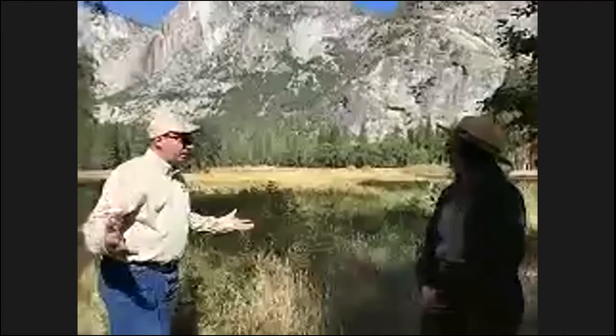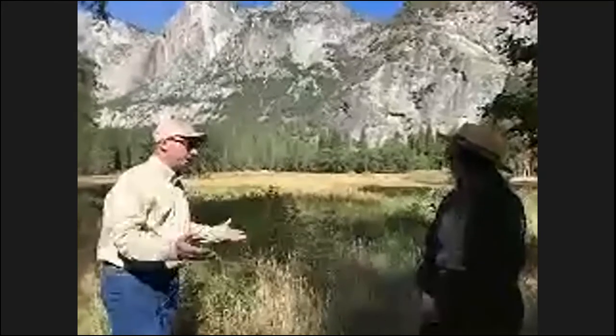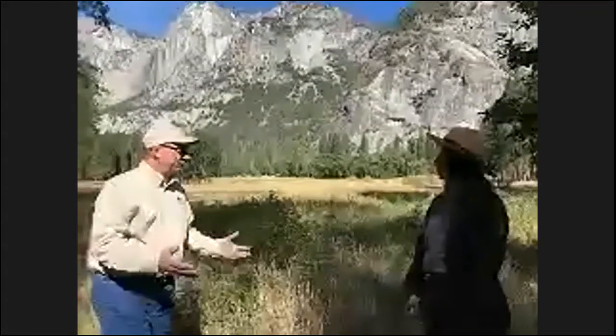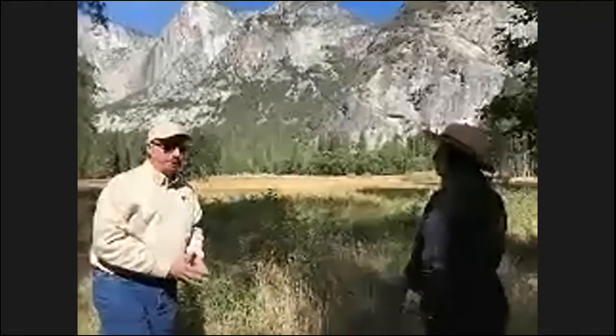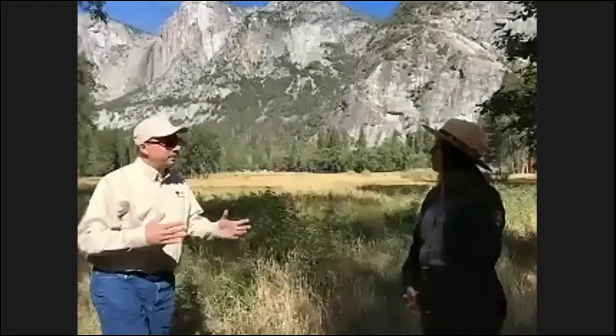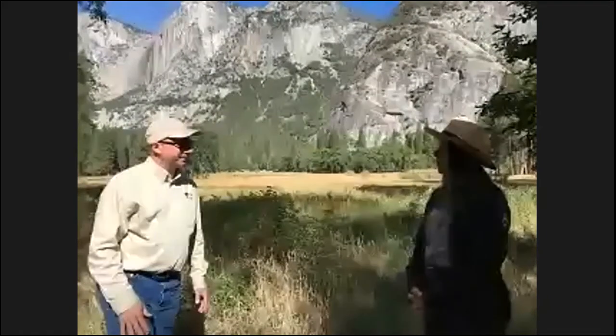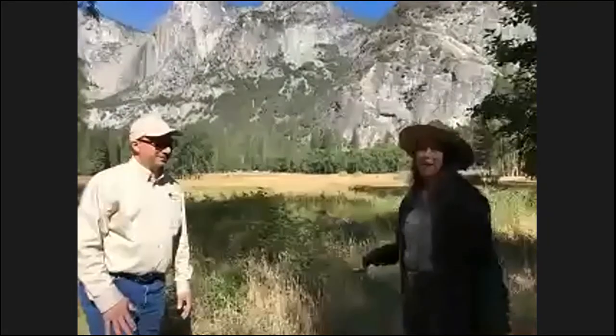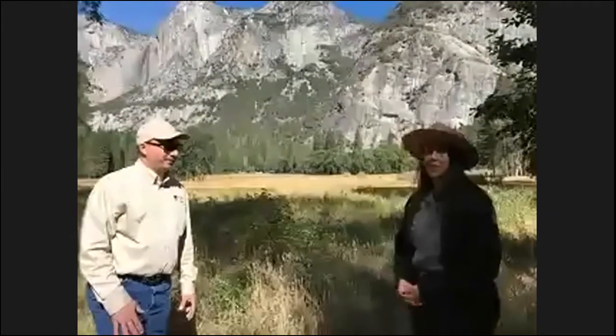Great. And this is really all about the public's enjoyment, to enjoy these areas. I know that's a mission of the Park Service, is that the public can enjoy it as it should be. How do you want the public engaging with these meadows? That's a great question. Of course, it's super inviting to go running out through the meadow, but they do have very sensitive soils.